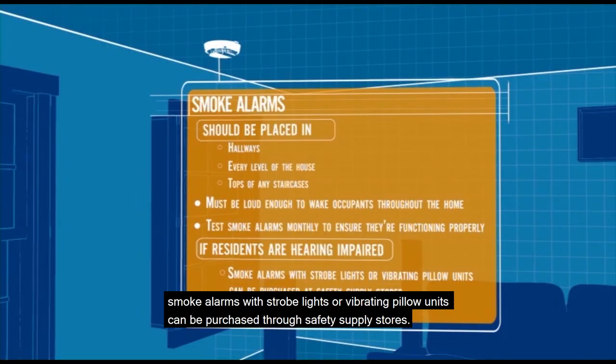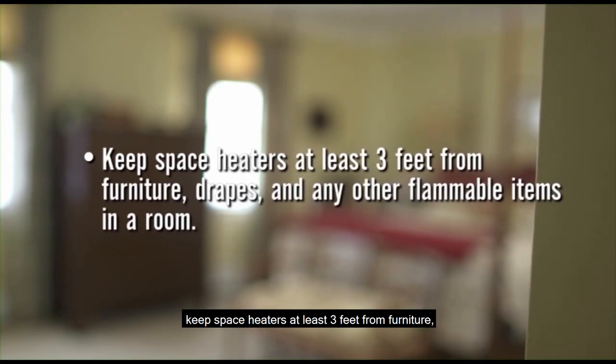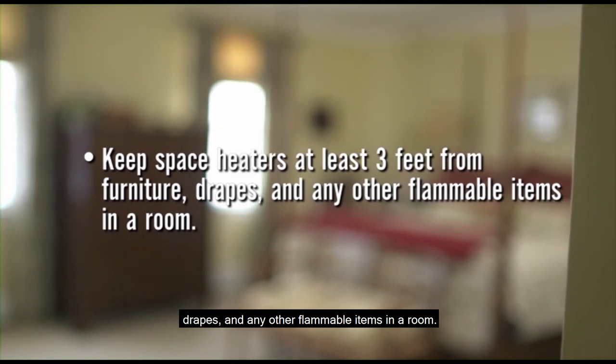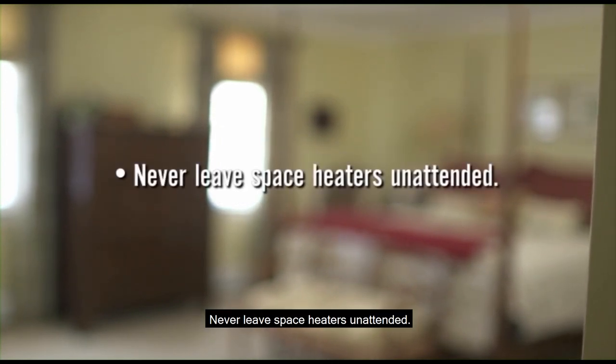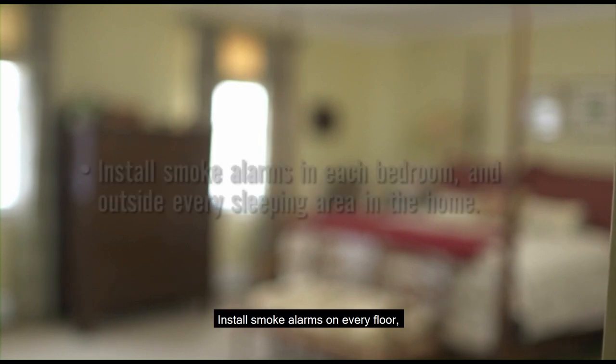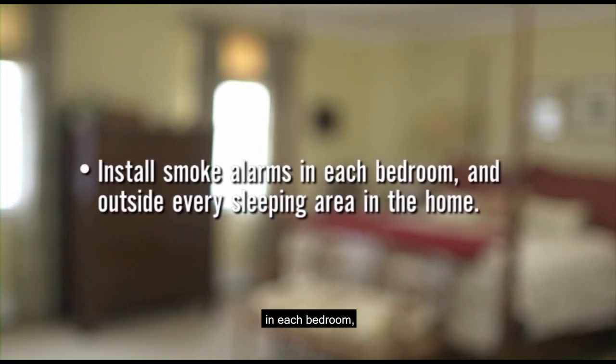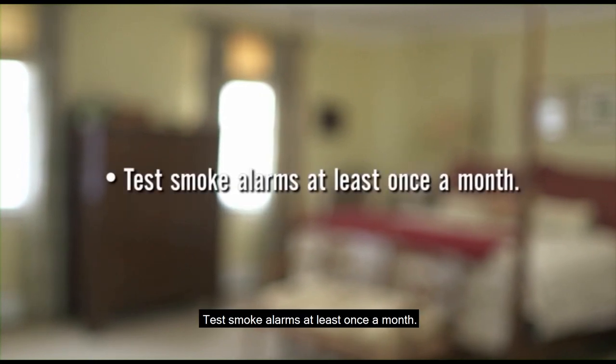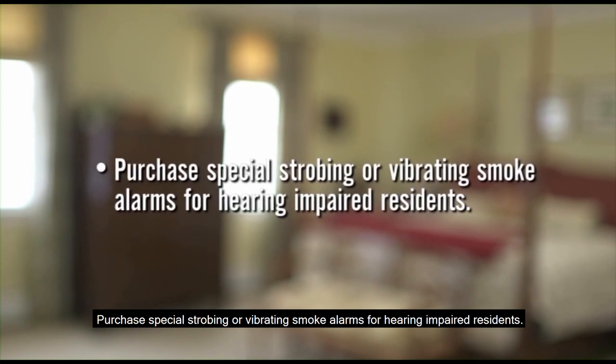To review, keep space heaters at least 3 feet from furniture, drapes, and any other flammable items in a room. Never leave space heaters unattended. Install smoke alarms on every floor, in each bedroom, and outside every sleeping area in the home. Test smoke alarms at least once a month. Purchase special strobing or vibrating smoke alarms for hearing impaired residents.